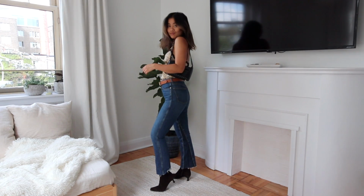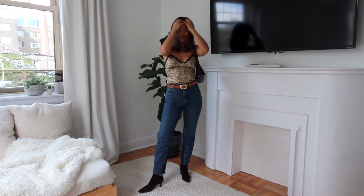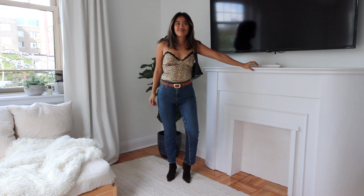The way I wore this was just tucked in with a belt, just kept it really simple, and wore those same pointy brown boots once again. I think that this look just screams Sex and the City vibes all the way, and you can't go wrong with a little bit of leopard.